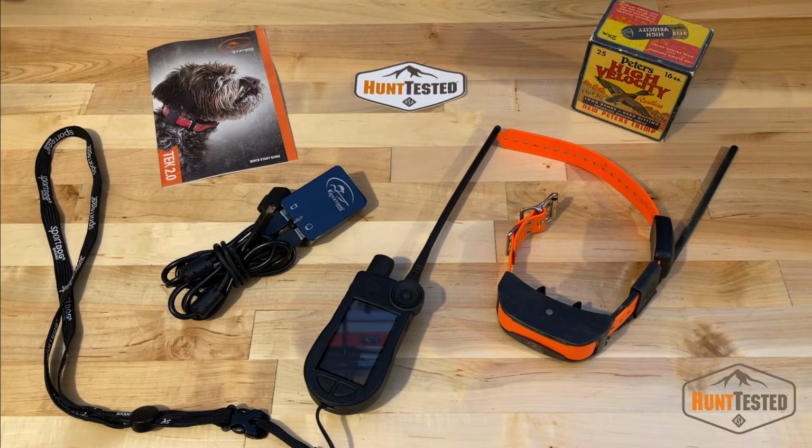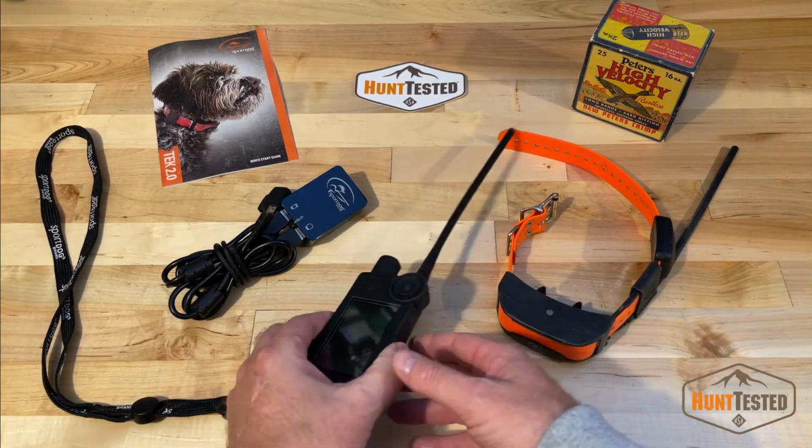I also like that the staff is made up of hunters and dog trainers, so they are really using their gear in the field and constantly trying to make it better and more rugged. And finally, SportDOG was the first company to combine a GPS with an e-collar. And when I looked at all of the features, for me, the TEK 2.0 that we have here was really perfect for what I was looking for in a GPS e-collar. So let's take a look at the device.